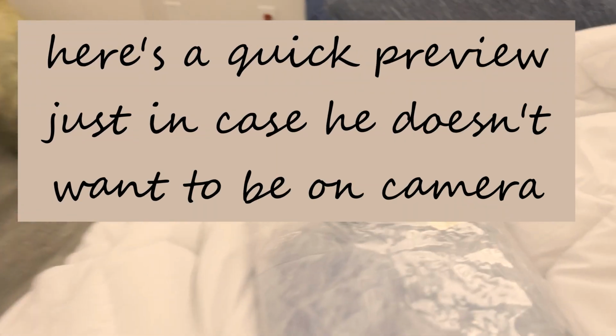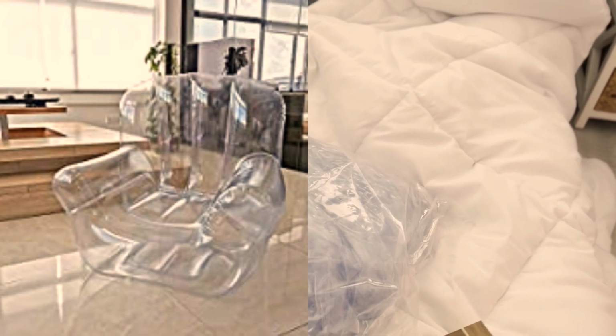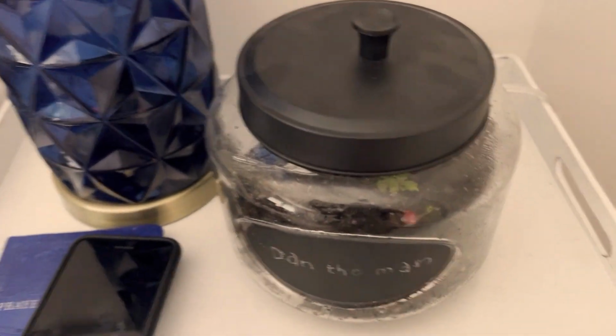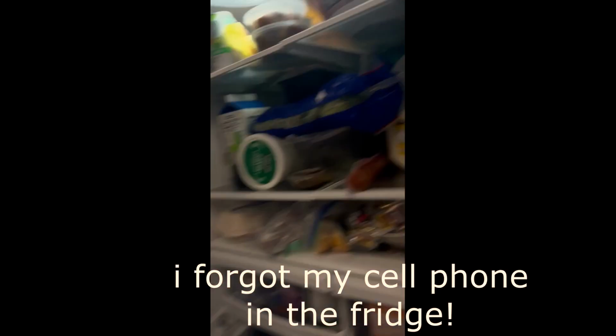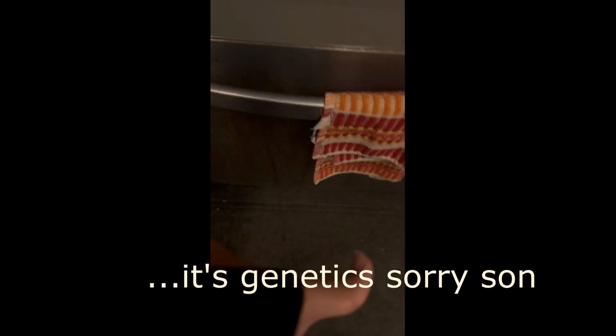For decor, this is a chair that I'm gonna blow up. It's a furniture piece of chair. I think it's gonna be really fun and cool in his room. He'll like that. He's got his charging batteries, got his plant that we're gonna replant, got some sprouts in there. It's got his phone that he doesn't even care about. Oh my gosh, I put my cell phone in the fridge, bro. Ice, of course, his prayer book for nighttime.